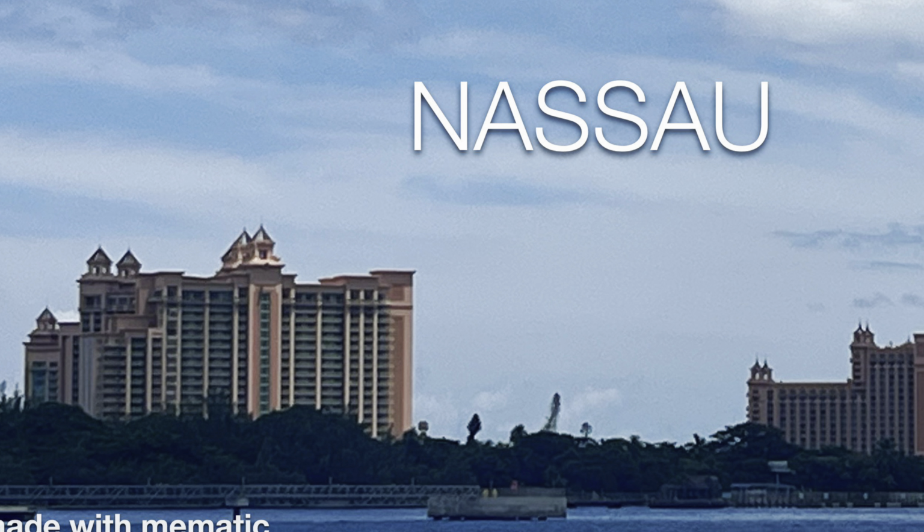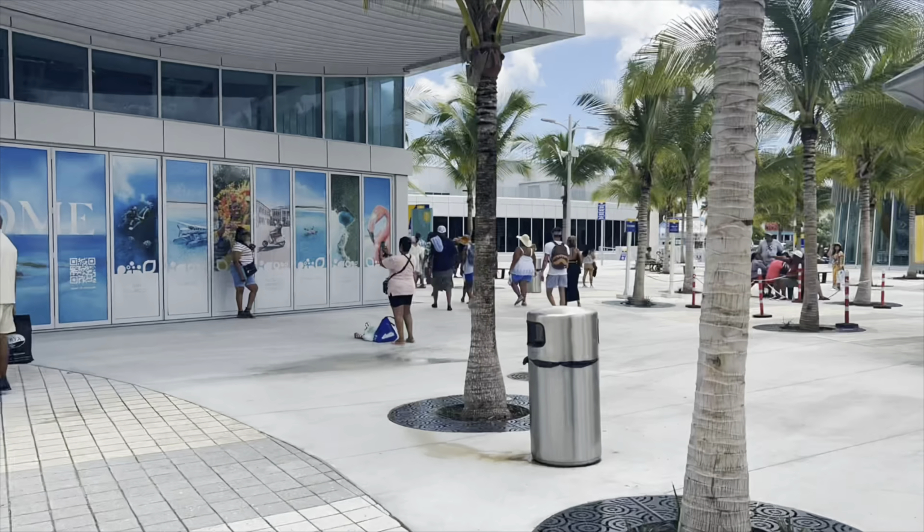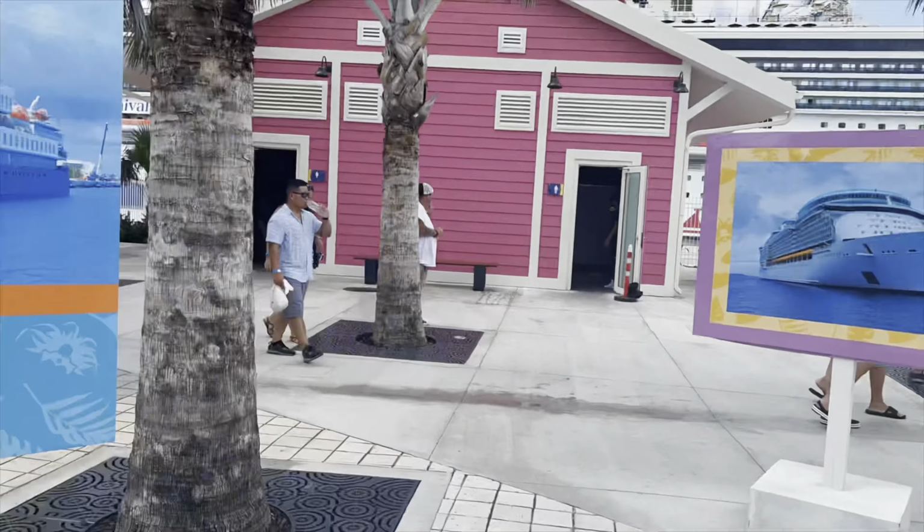And sorry, friends, just a correction. We also went to Grand Turk as well. So now on to Nassau. So we're in their brand new port that they built.